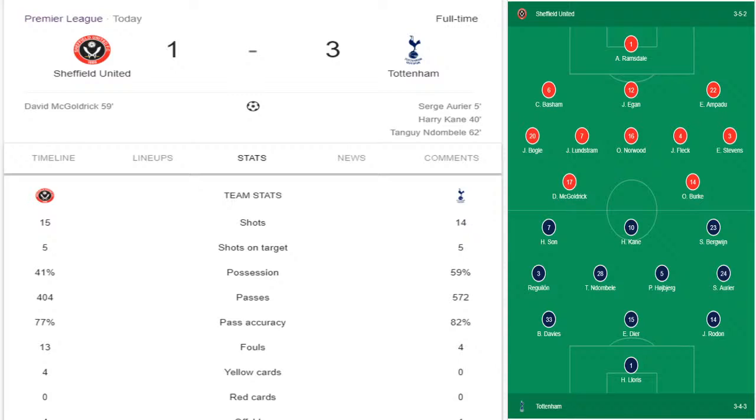Alexander-Arnold, Henderson, Fabinho and Robertson the back 4. Wijnaldum, Thiago and Shaqiri in midfield. Salah, Firmino and Mane the familiar 3 up front.